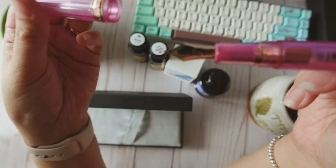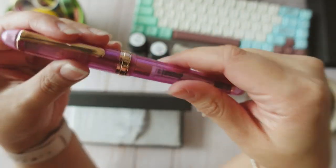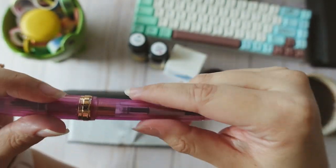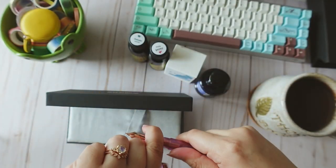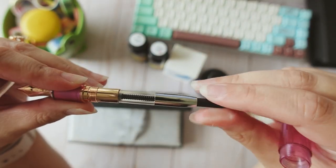That's so adorable. Anyway, so this is a 14 karat gold nib. It feels really, really good, actually. I don't know, people keep saying that these facets on here are sharp. I don't really feel that, but what do I know? You know, I'm kind of a fountain pen newbie. I still consider myself that anyways. And then it already comes with a converter, which is silver.